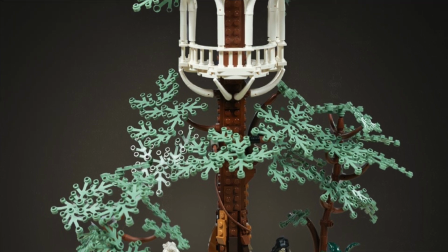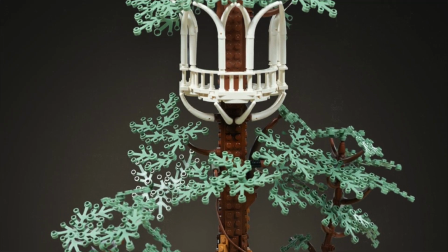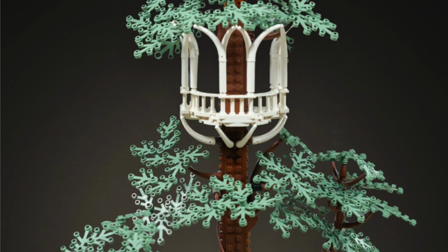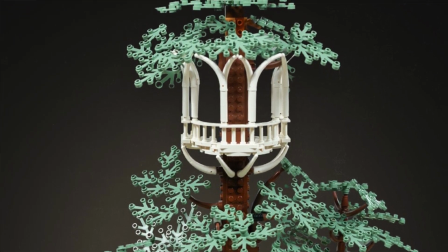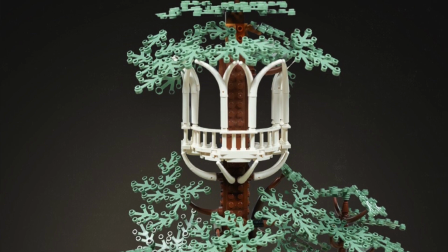And this is the final challenge. They're gonna go against each other, building the two trees. So keep an eye out because we are gonna see two very cool builds coming out shortly.